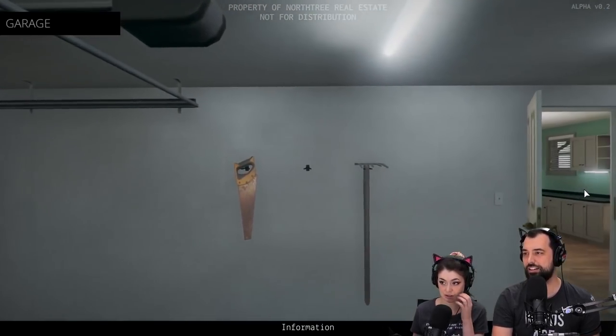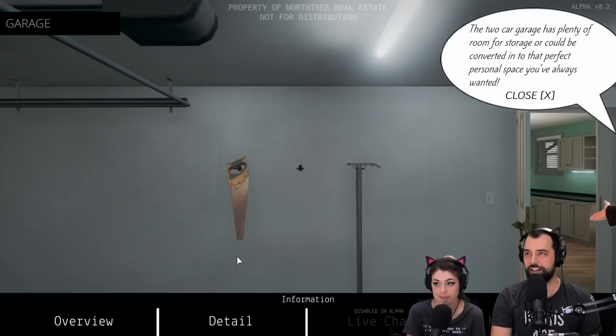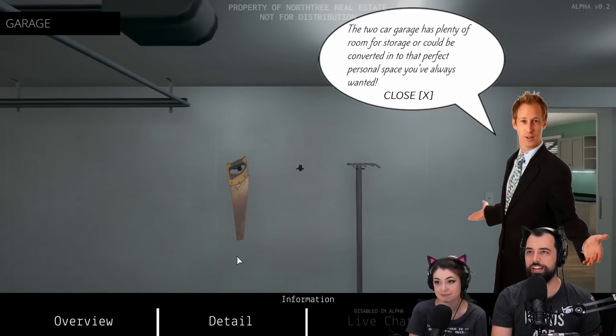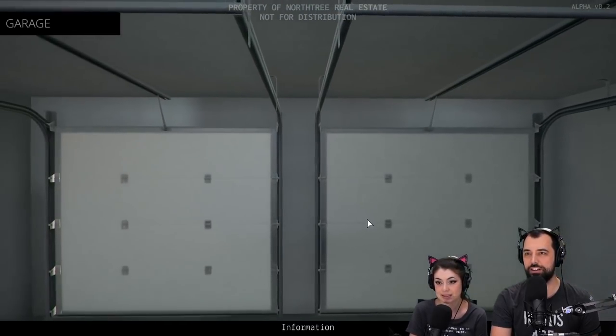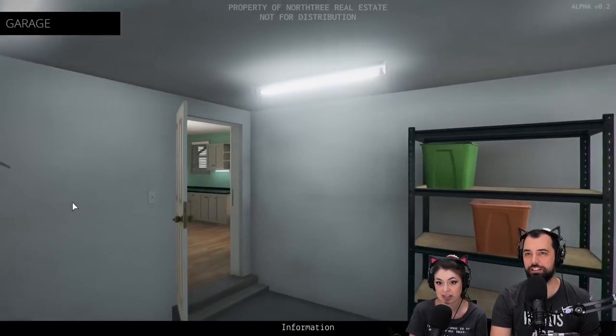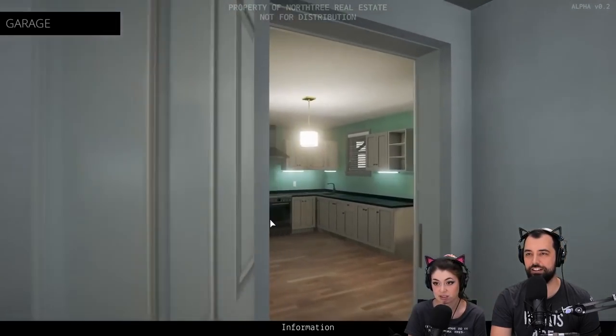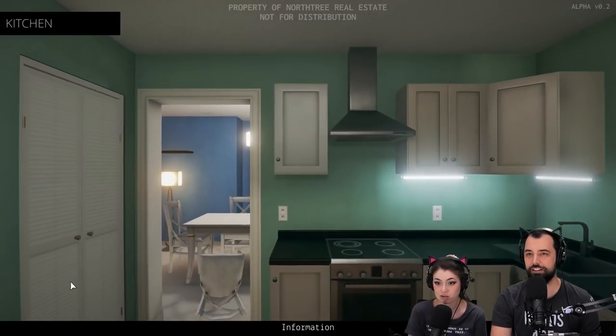Can I see? Yeah, sure. The two-car garage has plenty of room for storage, or could be converted into that perfect personal space you've always wanted. Perfect murder space. It's rust. Yeah, rusty hair, too? Yeah. Rusty scratches on the walls? Uh-huh. Yeah, maybe I'm just not looking hard enough, because the scratches are pretty hidden.